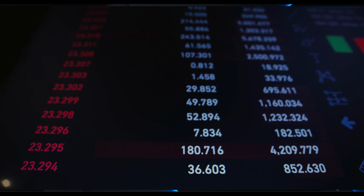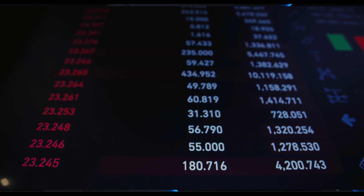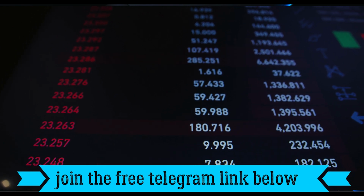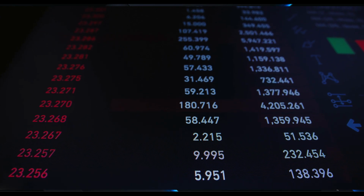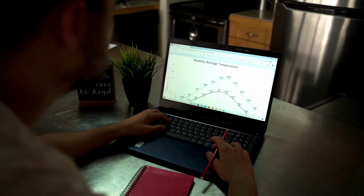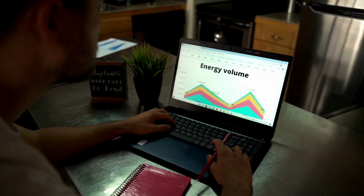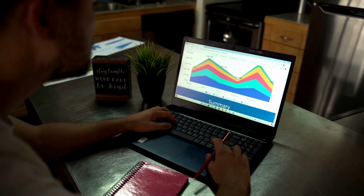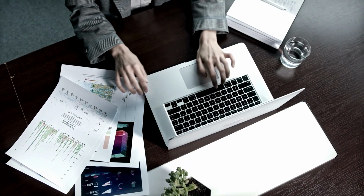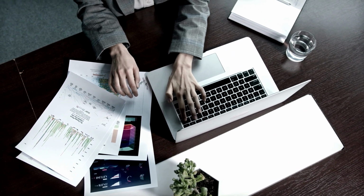Firstly, a trading plan is essential to help you trade with confidence and avoid emotional decisions. Your trading plan should include your entry and exit points, stop loss levels, and risk management strategies. Basically, you have to have a strategy that you backtested, that you know it works. You have to have confidence with your strategy. You have to have a trading plan that includes entry and exit points.